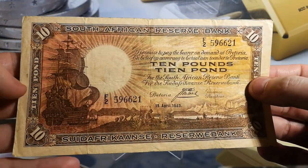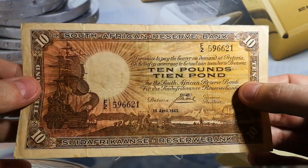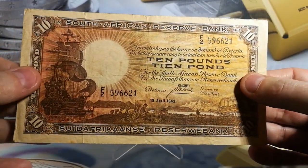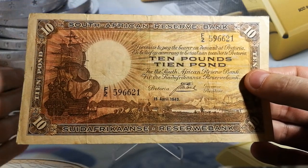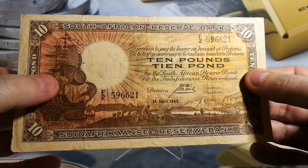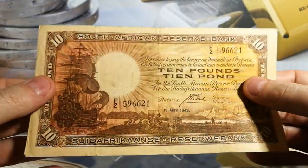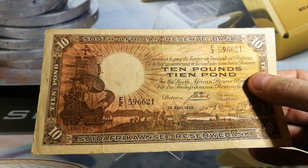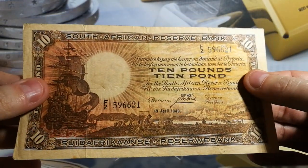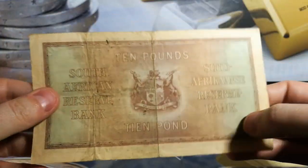Money back then was backed by gold, so all paper money in existence had to be offered a conversion back to gold. So if you wanted to, you could go back to the Reserve Bank and say, "Excuse me, I want £10, please," and they would be able to give you gold. They had to hold gold to the amount of paper money that was in circulation. It was the whole point of having paper money back then anyway.